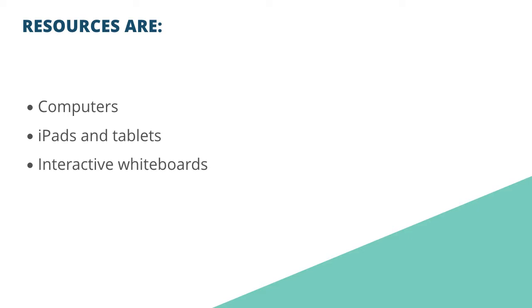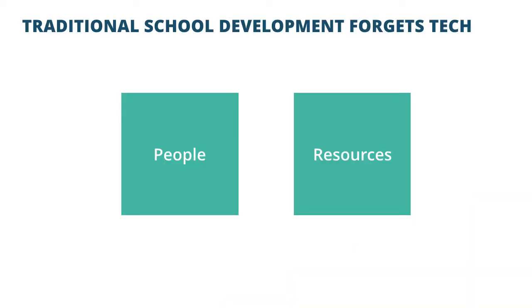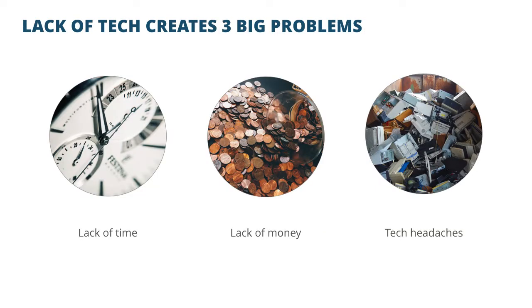And if we come back to the beginning, traditional school development is forgetting technology. So we're relying on people and we're relying on resources. The technology, the bit that connects this all together, isn't actually there. And this creates a bit of a problem for us. So lack of technology creates three problems, essentially.